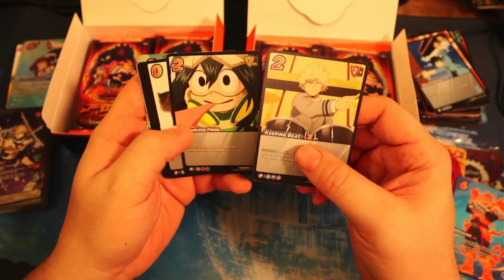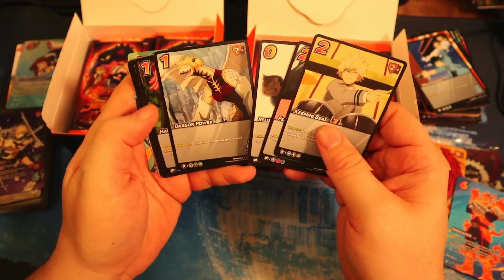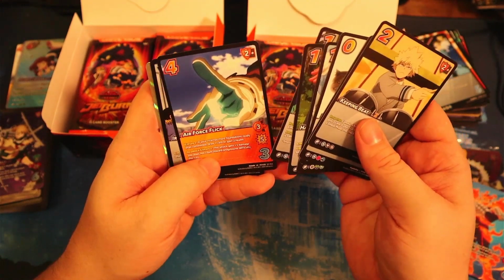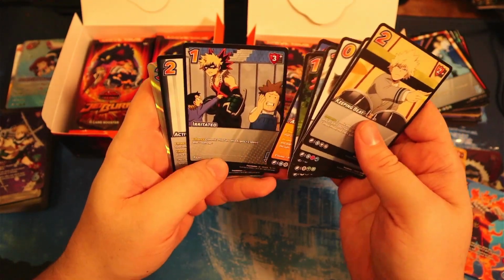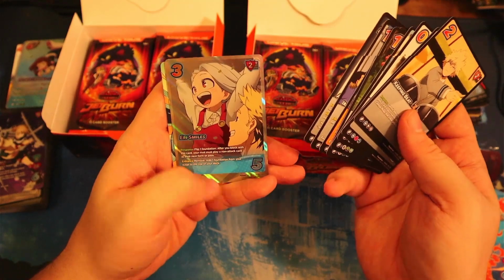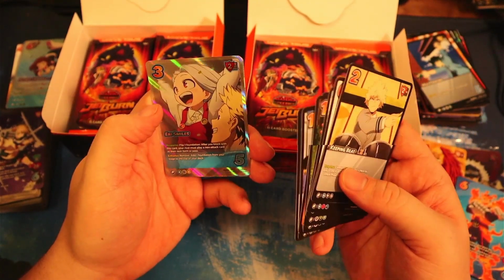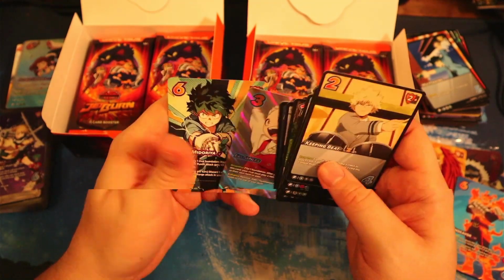Keeping B. Oh, look, he's playing the drums. That's what's up. Dragon Power. Problem solving. Air Force Flick. Irritated. Airy Smiles. Oh, that's so adorable. We love Airy. Everybody loves Airy, right? If you don't, get out.